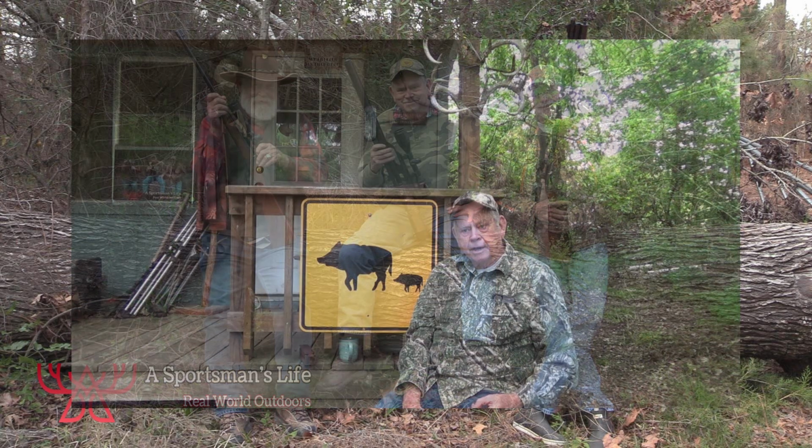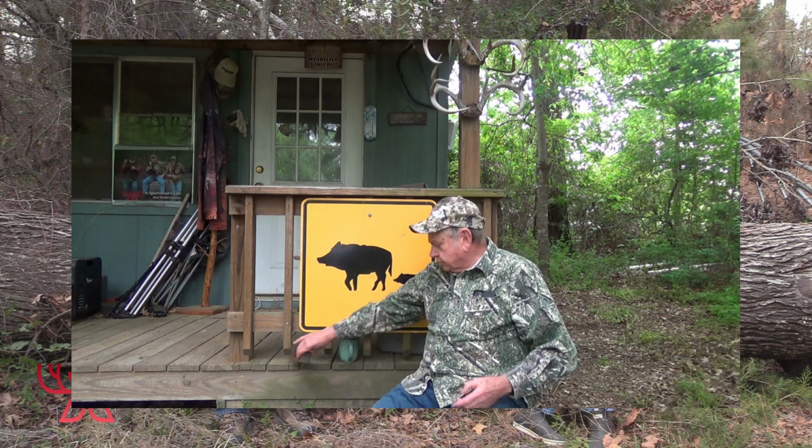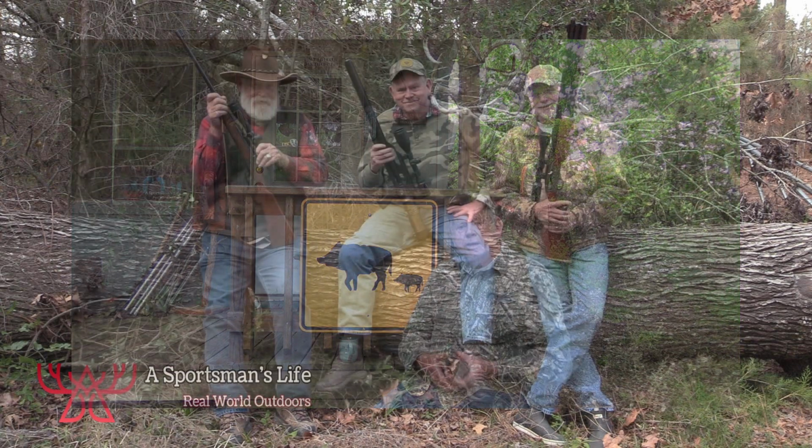Let's load up in the old pickup, drive down here about a half a mile, get the box call going, and see if that will bring us a gobbler in.